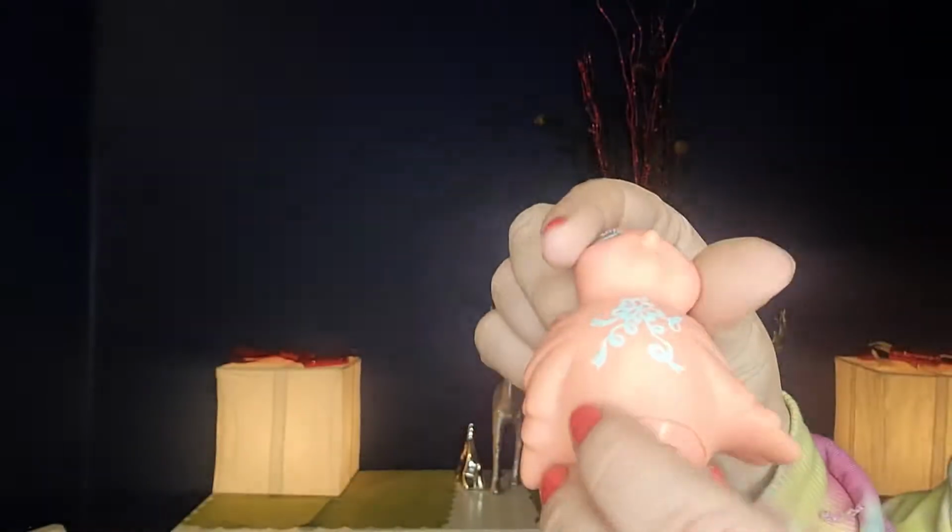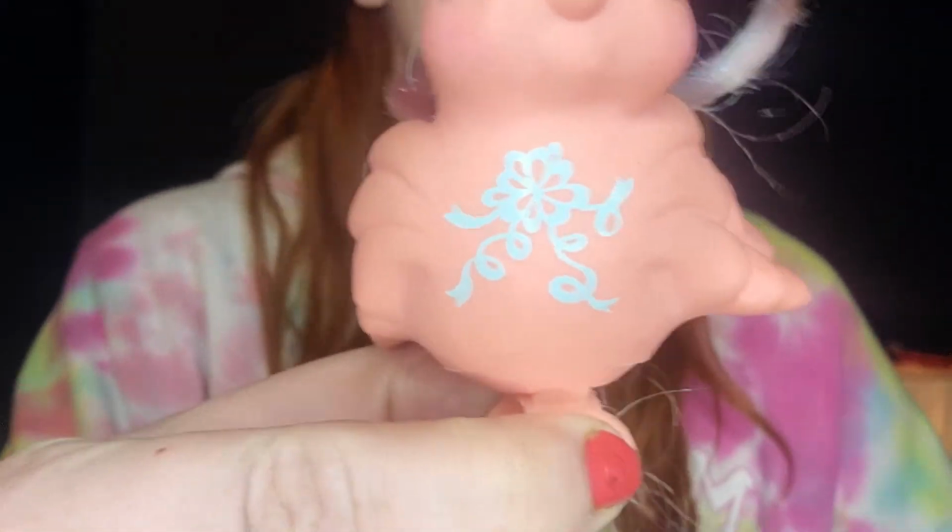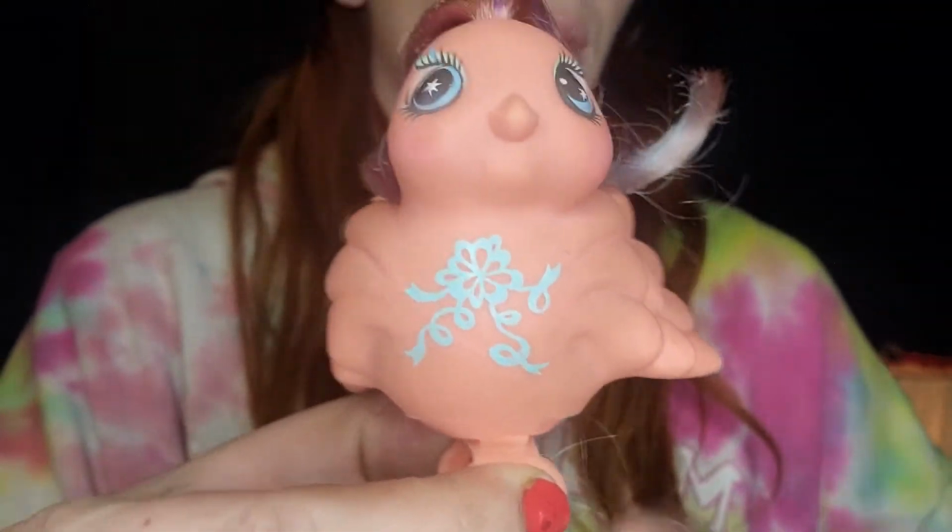Now, I am actually missing my fairy tale birds. All of them. I know what bag they're in. It's a bag full of all my conch shells and my sea pony floats, a few sea ponies, and a few other things as well. So when I do find it, I'll find out if this is a duplicate or not. I know I've got a pink one, but I don't recognize the cutie mark, if you will, a little symbol on its belly. So this might actually be for sale, but we'll have to find out.